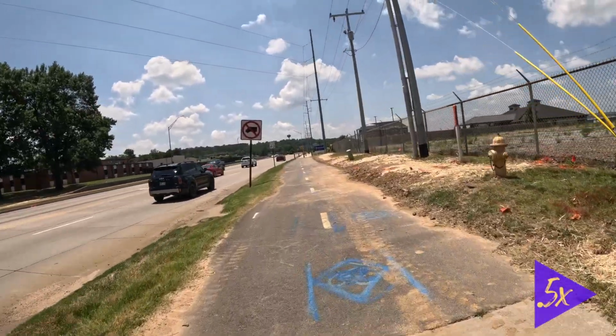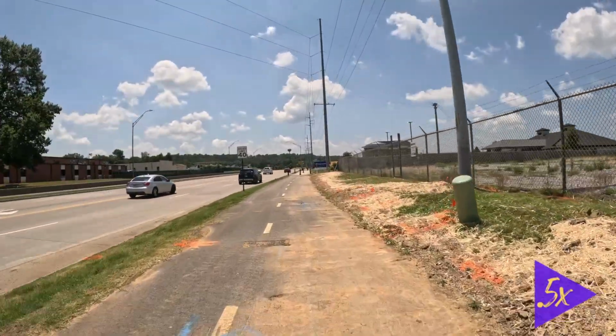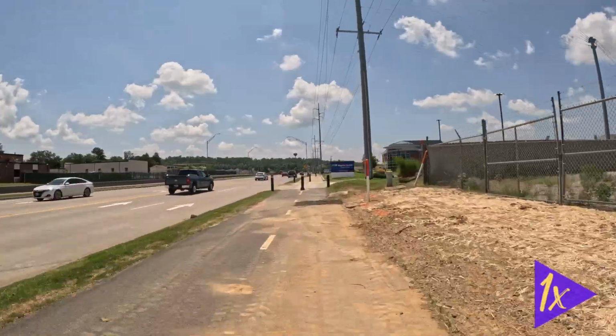So if we're talking about whether bicycles are vehicular, useful for a vehicular reason, we need to consider that the infrastructure that they give them has to be usable.